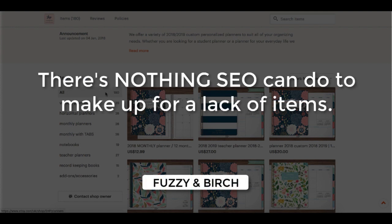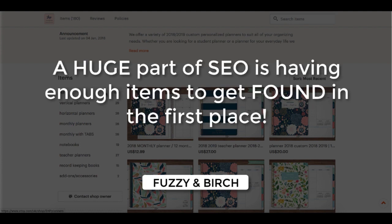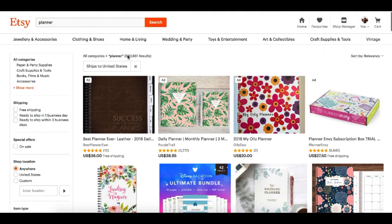There's nothing that SEO will do to fix a lack of items. A big part of SEO is having enough items to get found on Etsy. When you search planner on Etsy, there are over 500,000 results, so having very few items means you're literally a needle in a haystack. Nobody's going to find 7 items in a pool of 500,000.